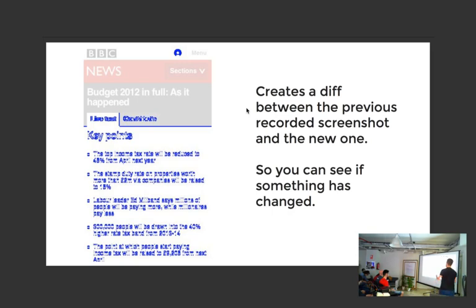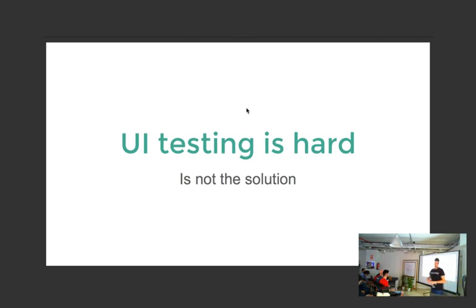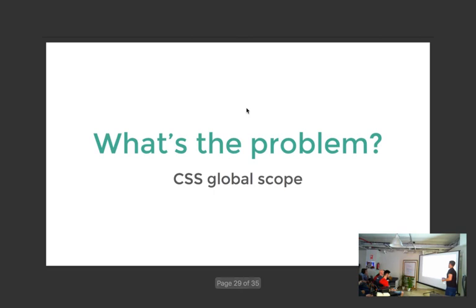Because UI testing is really hard. And I think it's not the solution. It only tells you what you broke, but you cannot know how you broke it. So the problem is really what we are doing now. CSS is the problem. You can write CSS as long as you want, so it has bad things to do that. One of the things is global scoping, and I don't know, but my biggest problem is naming things. Whenever there is a new module to do, I don't know how to name it. It's really hard.